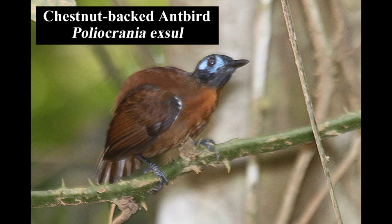Although typically difficult to see well, the chestnut-backed antbird is a distinct bird with bare blue orbital skin surrounding its eye. It can be found close to the ground in the understory of mature wet forests.